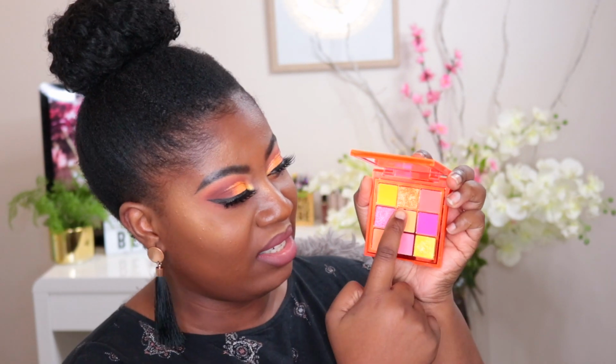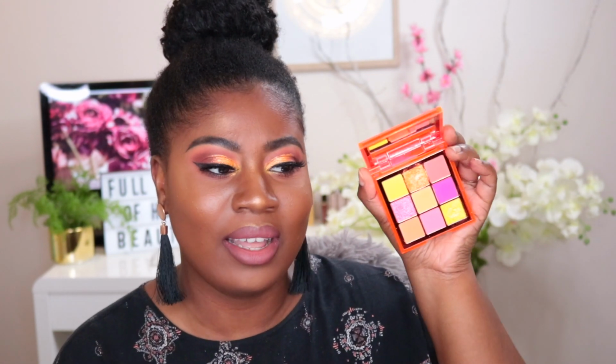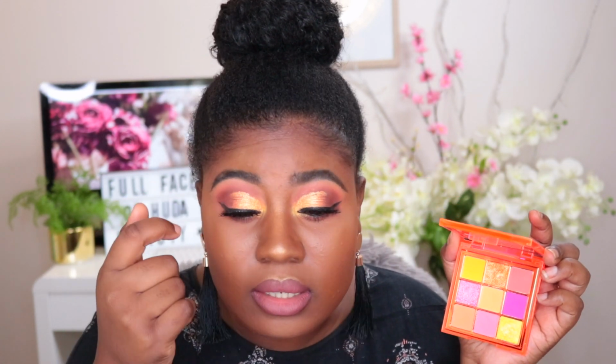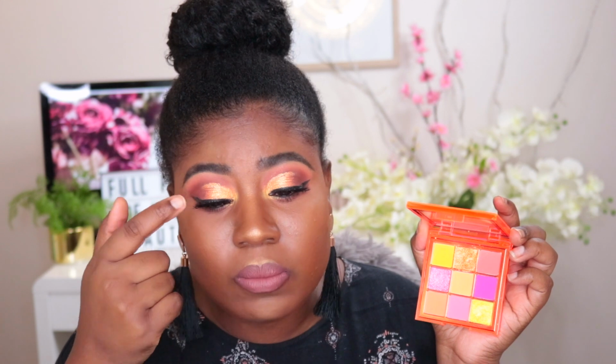Listen, neons are great, but look how much I had to dig into this shade to get this. It was such a struggle. I do not have that problem with my other Obsession palettes. I dig a little tiny bit, but nowhere near as much as what I had to dig to get this shade, to get that amazing orange shade to work. That's what's on my lid currently. That's flaking off a little bit there. It's been a long day.